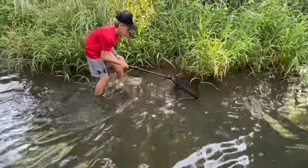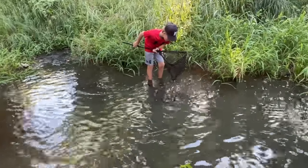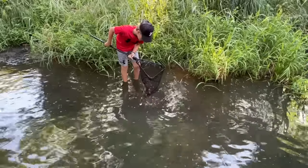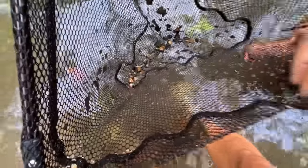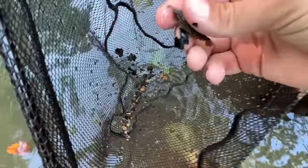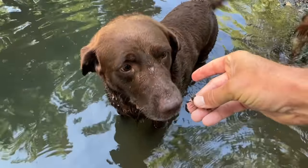This little hole of water usually holds a ton of little bitty crawdads, which is what we're looking for. We're not trying to fish with a 2-inch long crawdad. We want some that are an inch long at the most. Did you get any? I got one. I don't know if it's big enough. Oh yeah, that's exactly what we're looking for. That is the golden ticket. That's going to catch us a big old bluegill for lunch.